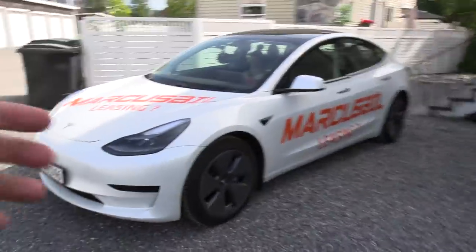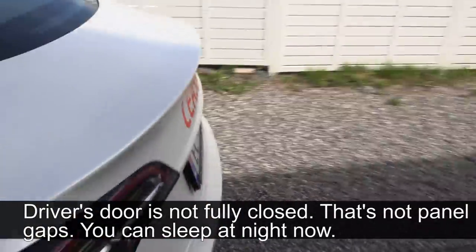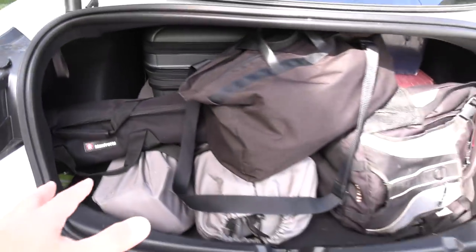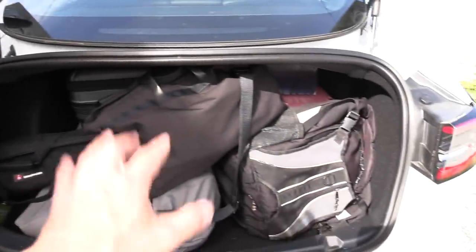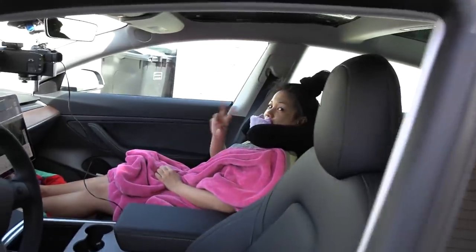I prepare everything. We have some stuff in the back, not too much in the front. I was surprised how much luggage the Model 3 can take. You see, we are loaded to the max. We have some camping chairs, tripod, some food, computers, wifey stuff. All this stuff fits in here. Surprisingly spacious. I was thinking, no, this is not gonna work, we need the Model X. Well, we managed to fit everything in here. So, here's wifey. Yo, what's up?